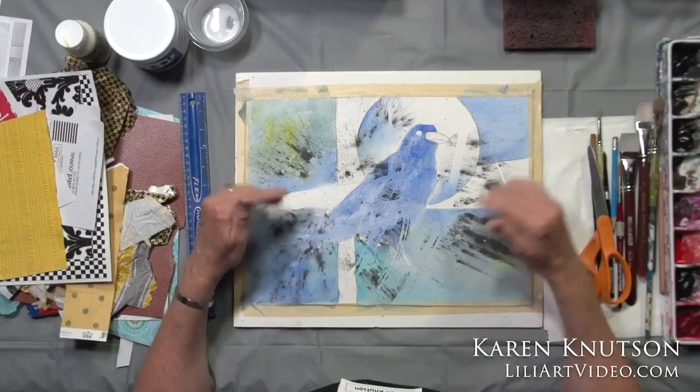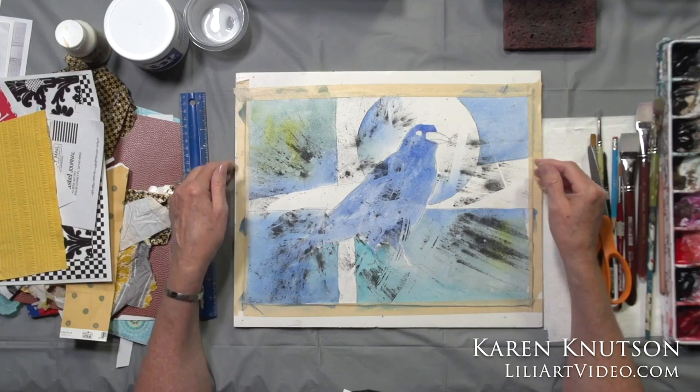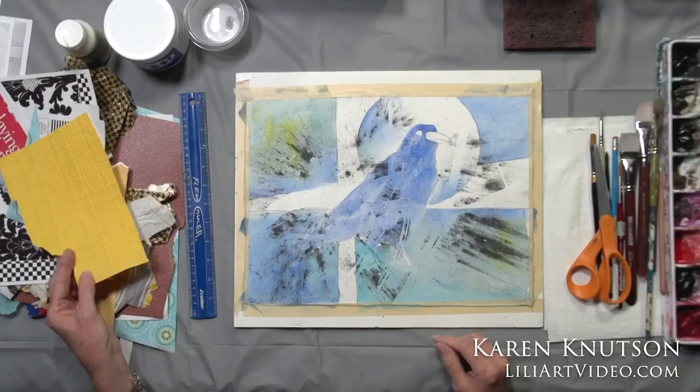All right, now we've got our painting dried. You have to let it dry probably 30 to 40 minutes to make sure that you won't be smearing this when you put on your collage. So now we get to add a lot of fun collage.